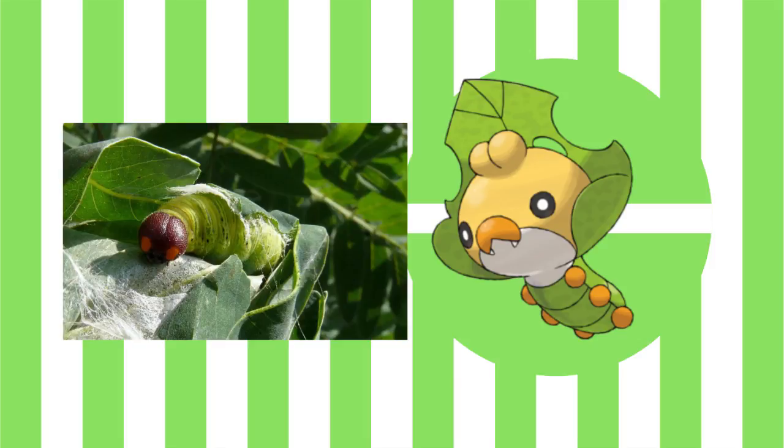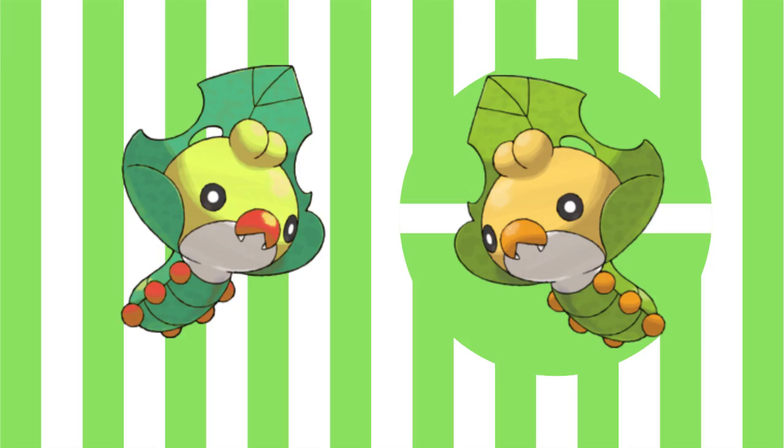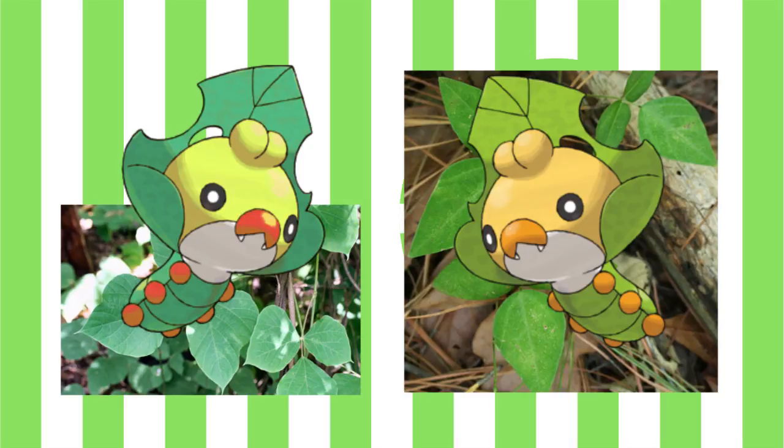Little adorable Sewaddle. Sewaddle is based on a silver-spotted skipper caterpillar. They make little shelters from leaves and silk. And it's so cute. Their bodies come in quite bright yellow and green, which happens to be the two colors of a Sewaddle. They live off different kinds of plant leaves, for example, American hog peanut and kudzu. As you can see, the colors match the leaf hood on Sewaddle, both shiny and regular.